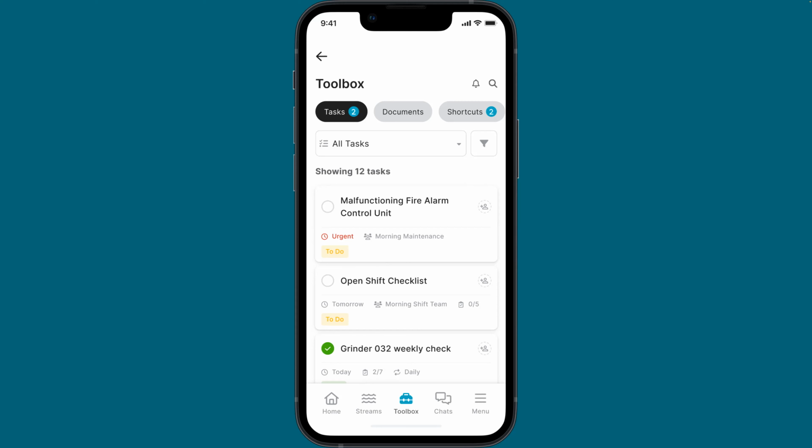And for Angela, of course, this is also great because she has an overview of all the things that have been done, which is obviously also very important for compliance purposes, because sometimes audit inspectors might come by and ask for a specific form or checklist on a specific day, and then Angela can quickly filter and find that list for that specific day. Let's move on to the next customer story.